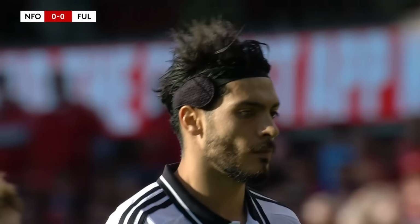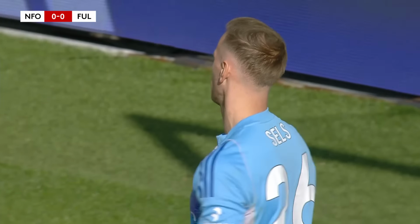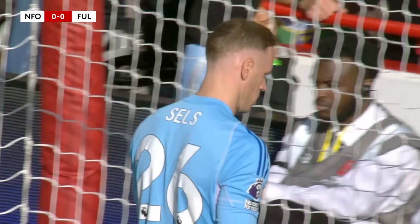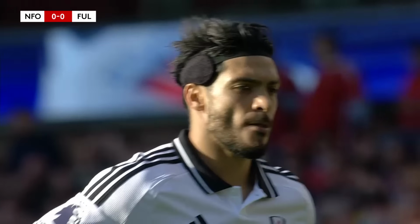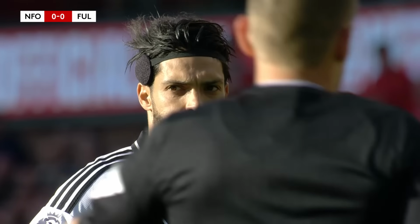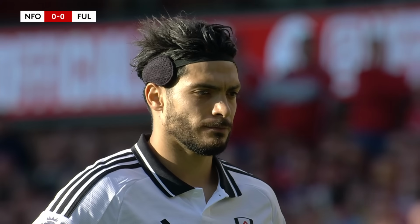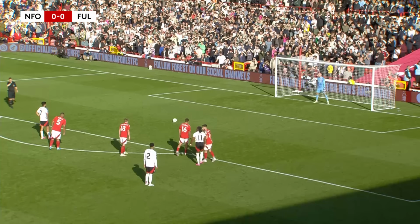And it's Raul who's going to take it. Goalkeeper very reluctant to retreat back to his goal line. He's on the 6-yard line at the moment. He's trying his utmost to make a meal of it. Matt Sels. Well, Raul, we saw him score two exemplary penalties against Preston in the Carabao Cup. Let's hope he can do the trick again and put Fulham in front from the spot, hands on hips.